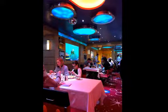This is one of the Animator's Palette restaurants. This is on the Fantasy, and you can see the Crush right there in the window that's interacting with different guests. So that's kind of what that one looks like. And Animator's Palette on Wonder and Magic looks a little bit different, but this is what the one on Dream and Fantasy pretty much looks like. Kind of fun.